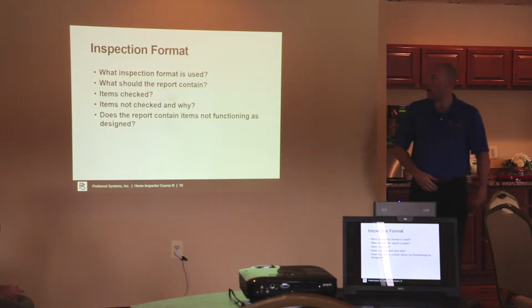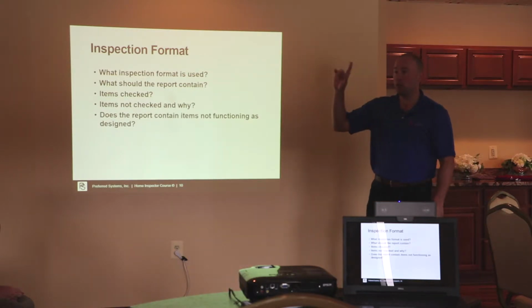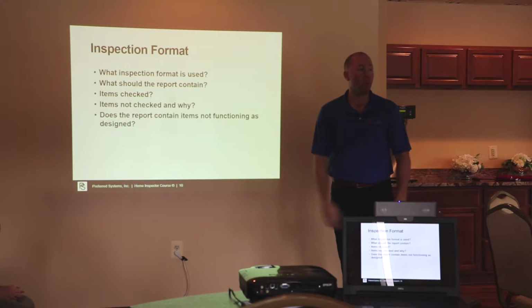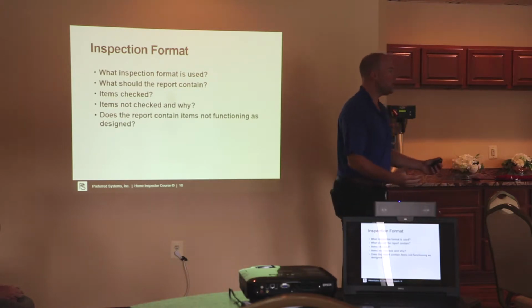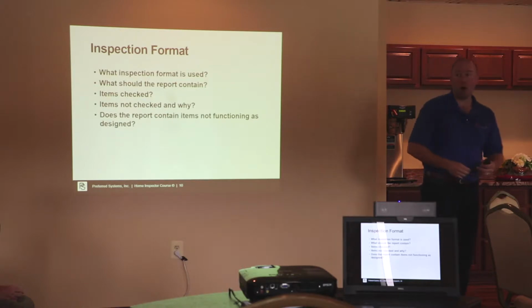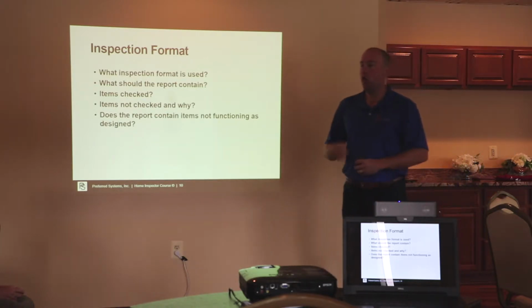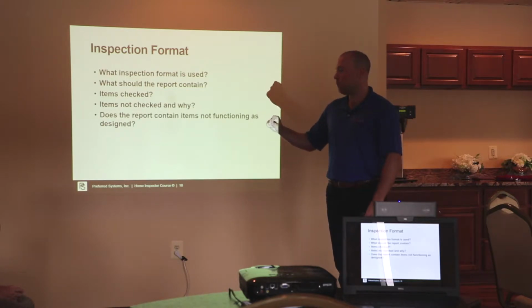So inspection format, what inspection format is used? What should the report contain? If items are checked, why are they checked? If items are not checked, why? Why aren't we testing air conditioning in the winter months? That should be labeled, not just marked not inspected. Right? Why aren't we able to test hose bibs when it's 20 degrees outside? Why are we not inspecting these items?